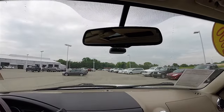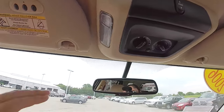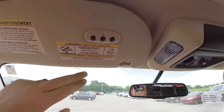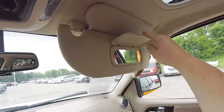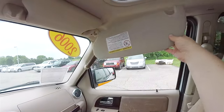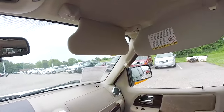Overhead, automatic dimming rearview mirror. You've also got your auxiliary climate controls. You got map lights, HomeLink universal garage door opener, power sunroof control, illuminated vanity mirrors, sliding visors, and secondary visors as well.